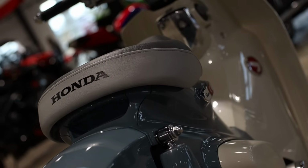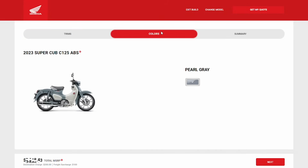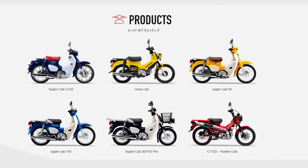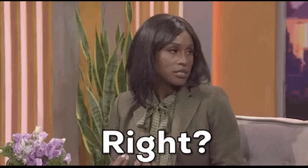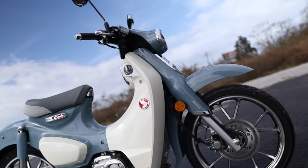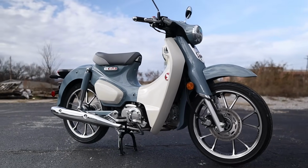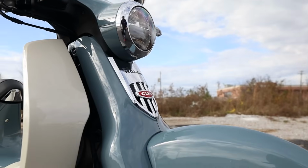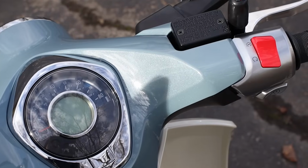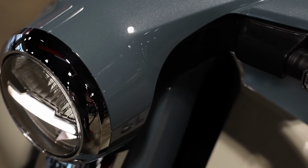First up, we'll start with options, or should I say lack thereof. Now, we don't get the smaller Super Cub 50 or 110 here in the States, so surely we have some color options, right? Nope. We only get one color, unlike other corners of the world, and it's called Pearl Gray. And let me say, video does not do this paint justice, as it changes drastically depending on the lighting, and the pearl in it really pops when the light hits it just right.